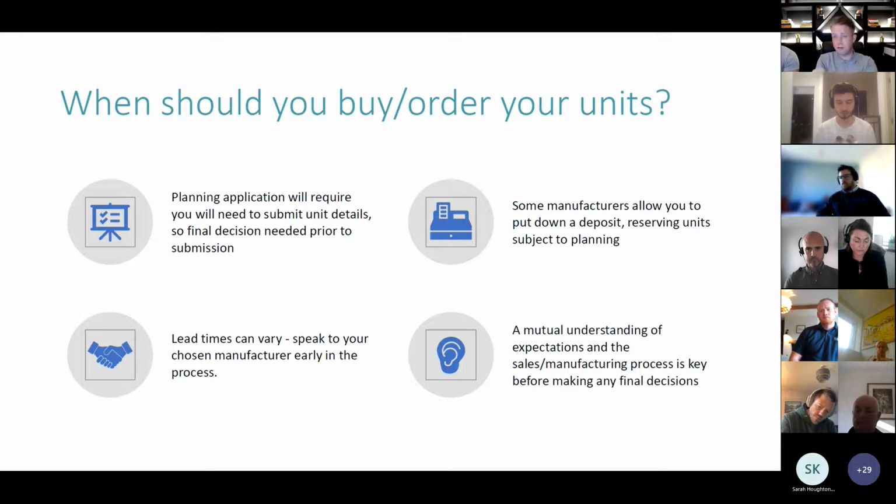Some manufacturers allow you to put down a deposit, reserving the unit subject to planning. So pretty much exactly what I've just said there. You could put down a deposit that can get refunded if you get a planning refusal for whatever reason. Lead times can vary massively. Oh, I've just spoken through all this without knowing what's coming next. So yeah, lead times can vary massively. Please do speak to the manufacturer that you're wanting to use early.